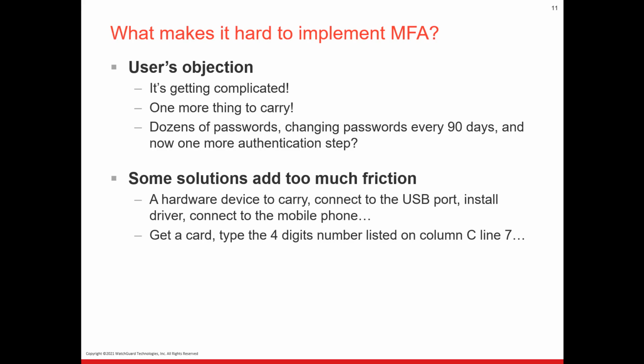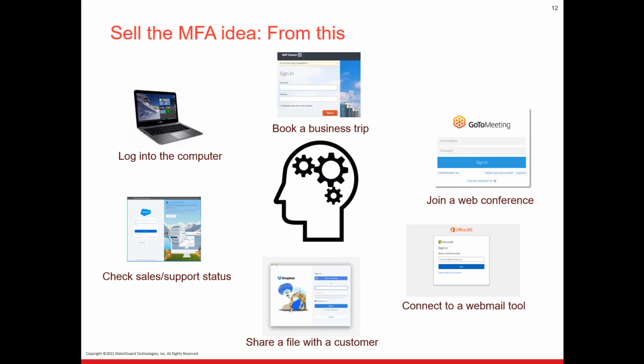Sometimes you have to do something to connect to your computer USB port, but there's no way to use it within your mobile phone. Therefore, it limits the way people work today. That is really important when choosing and implementing an MFA solution. You need to give the real balance. If you are adding something, make sure your users are getting something out as well. And that's where I wanted to get.